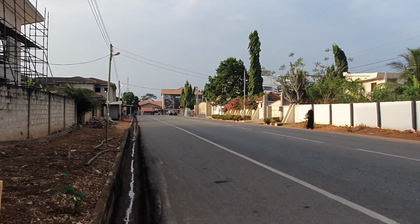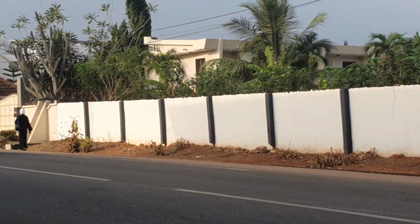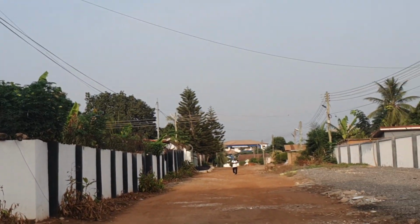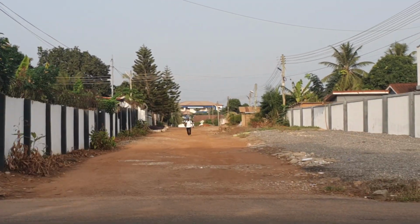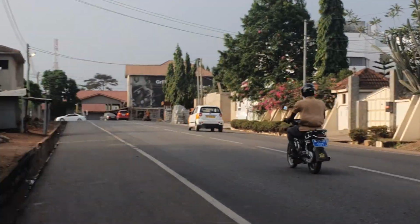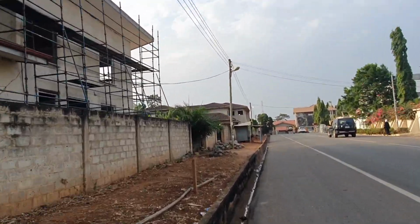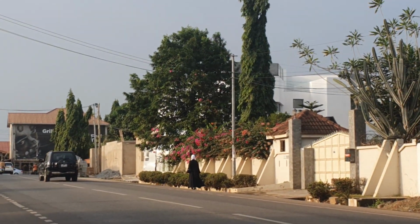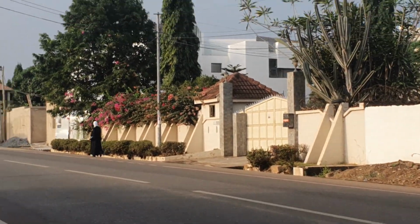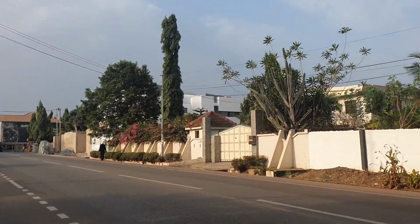So from this side we move. You can see there's another road that is leading to another side. Though the road is not tarred, it's a very good place. See someone's investment. It's not building. So it's important you understand that. See, there's a lot everybody has to go into.